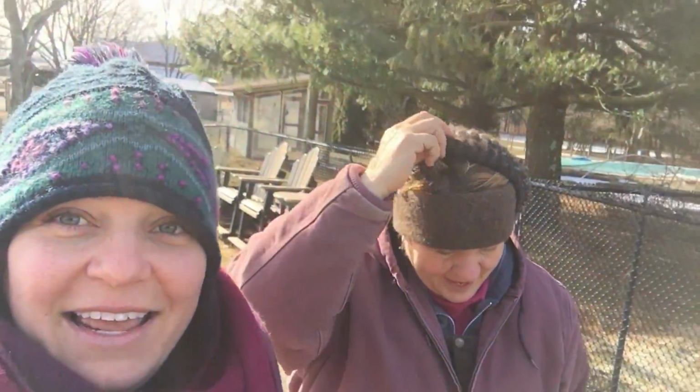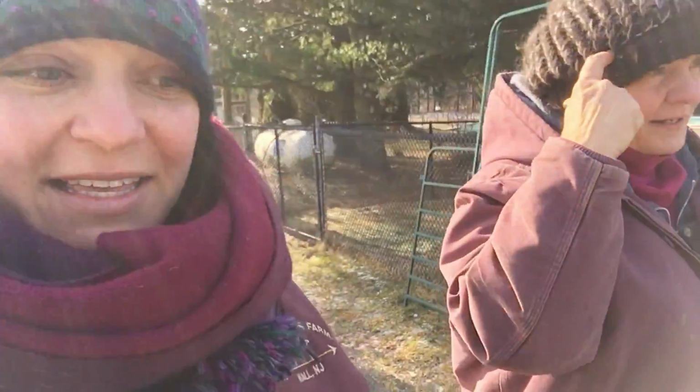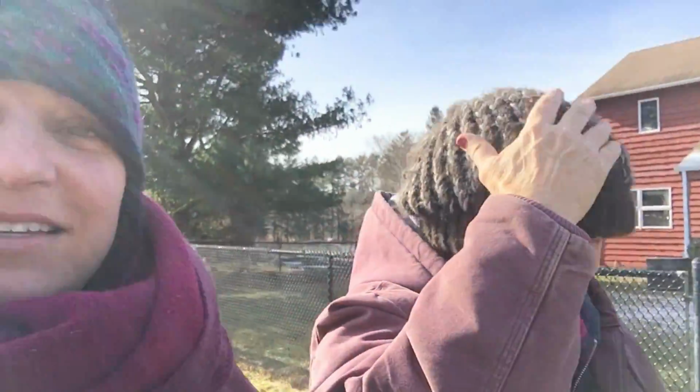Alpaca hat. She has a headband and a hat. I just have a hat on today, but I usually wear the headband. My hat is Smoke yarn and Oxen Stone yarn. I don't make much stuff, so this is purchased from the store. Scarves. Oh, I don't have my gator on. She usually has a gator on, covering my nose.